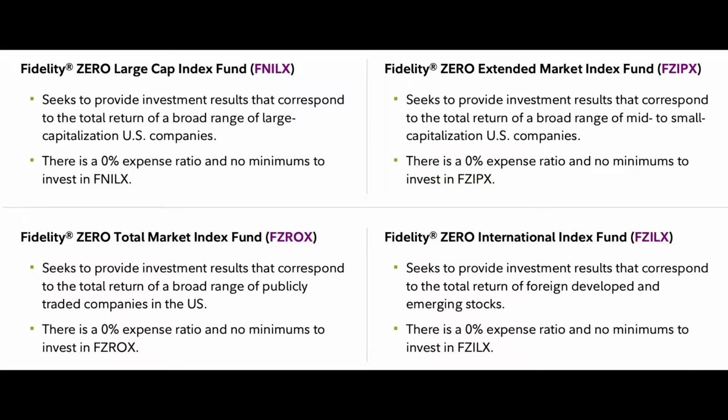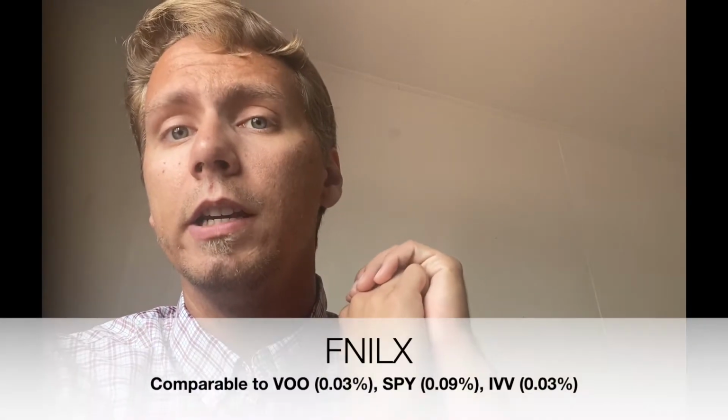The 4 funds are tickers FNILX, FZROX, FZIPX, and FZILX. FNILX would be like your S&P 500 ETF. Think VOO, SPY, or IVE. And although the fund itself doesn't call itself an S&P 500 index fund, the holdings in this fund are large cap companies that you would typically see in an S&P 500 index fund like VOO and SPY.